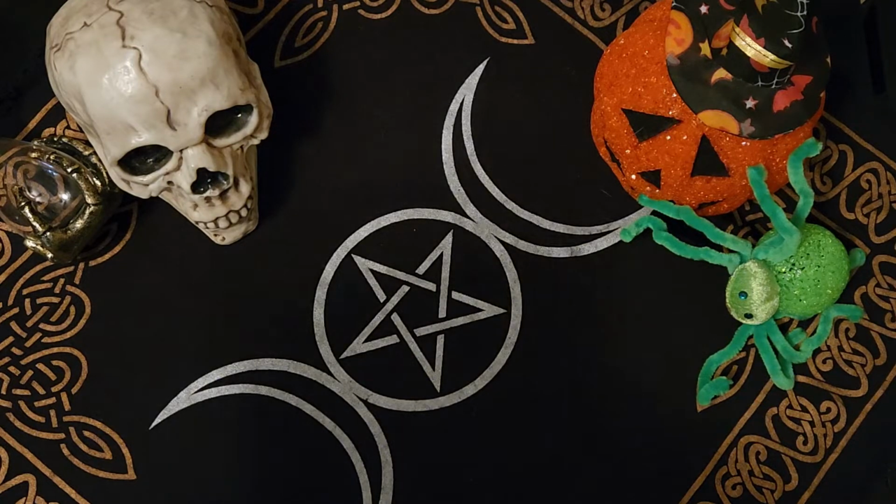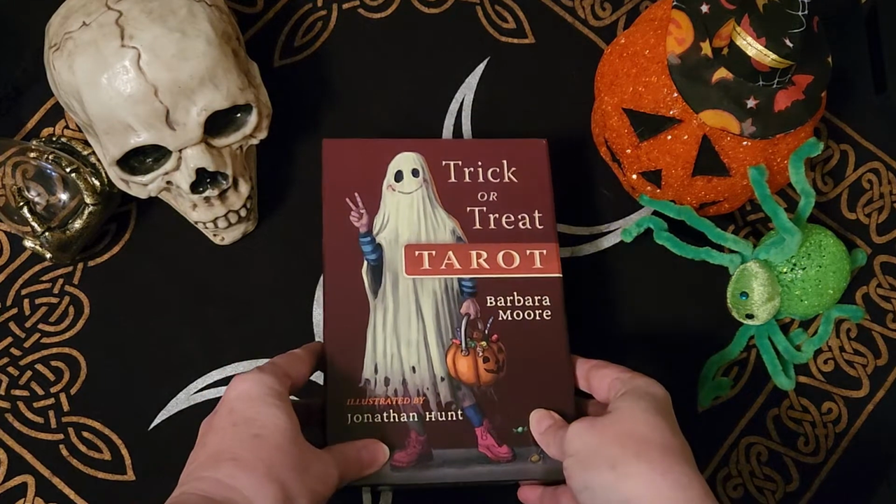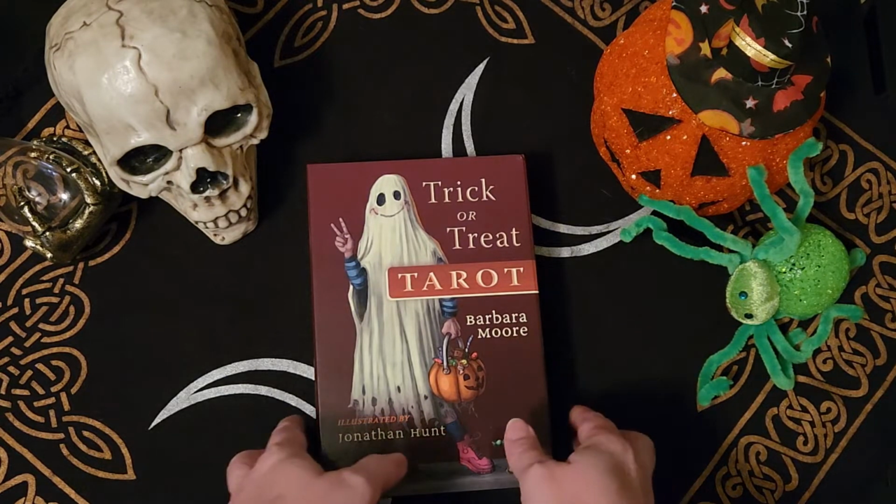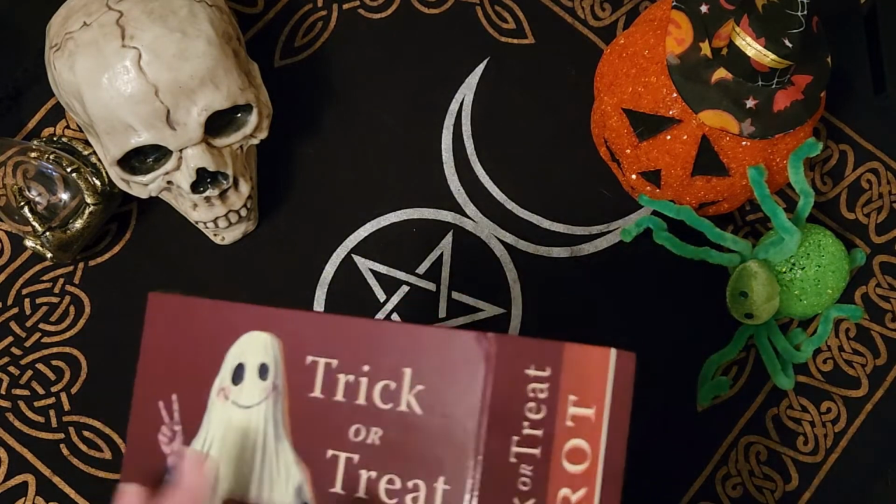And so when I saw this deck for the first time, I was like, okay, I have to give it a shot because it's not Halloween tarot, it's trick or treat tarot. And so here, every character is in costume, and they are just gorgeous. It's by Barbara Moore, of course, and illustrated by Jonathan Hunt, and they have just done a fabulous job. I had the privilege of sitting down with Barbara Moore for a few minutes at Northwest Tarot Symposium and talking to her about the process where she has illustrators create her decks, and the amount of detail she provides them is simply amazing. Sometimes she herself even forgets the things that she's told them she wants in them.